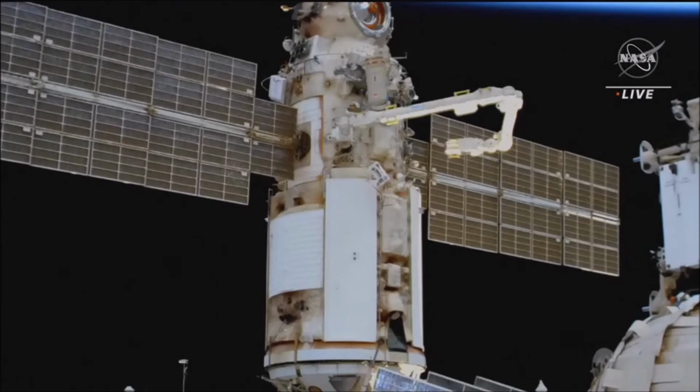We'll be waiting for Matveyev to return to the airlock and for the hatch to be closed to mark the official end of today's excursion.